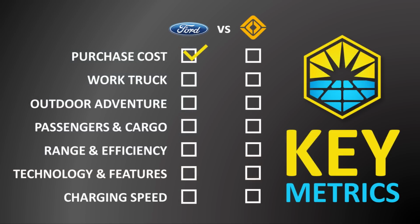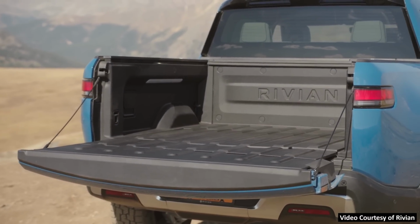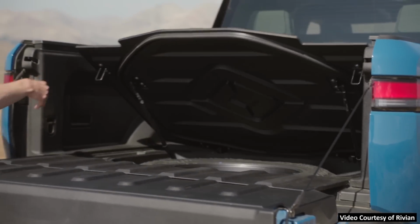Now moving to the next category, I want to talk about which of these trucks seems like it would make a better work truck. When it comes to a work truck, I believe one of the first things that we need to talk about is the rear bed of the truck. How do these trucks compare when it comes to the capabilities and the features built into the rear beds and really the dimensions of the rear beds?